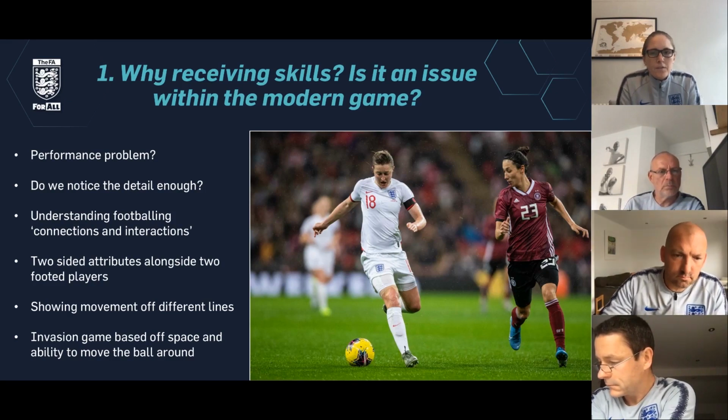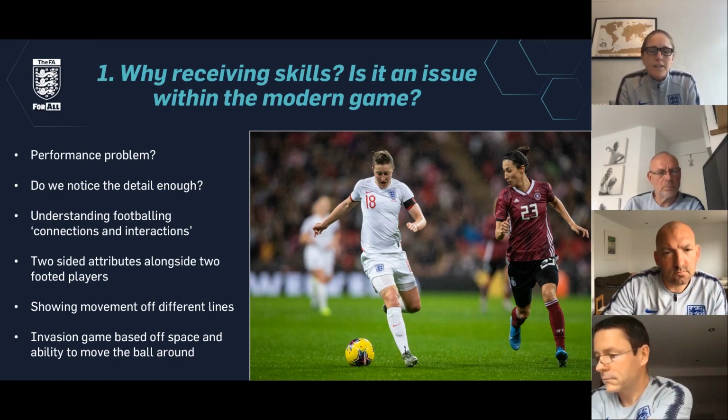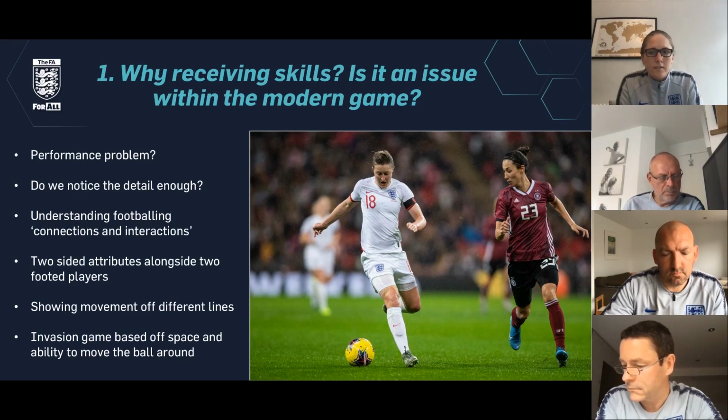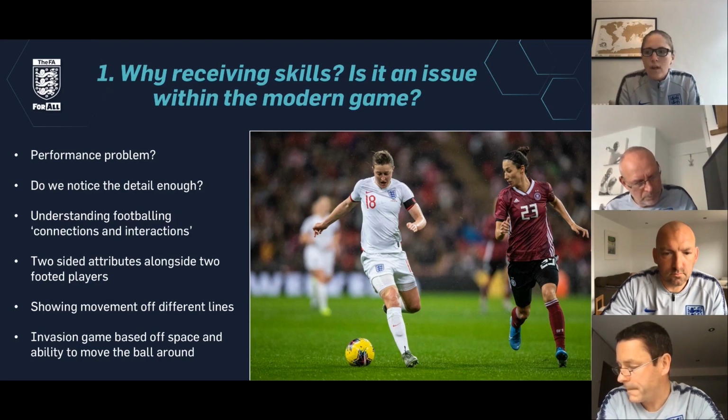I think for me, just supporting what's already been said in terms of really paying attention to the detail of receiving. So, what does that look like for us as coaches if we're planning sessions? How do we plan the before, the during, the after? But really drilling down into that detail. So, scanning is a key part of receiving.